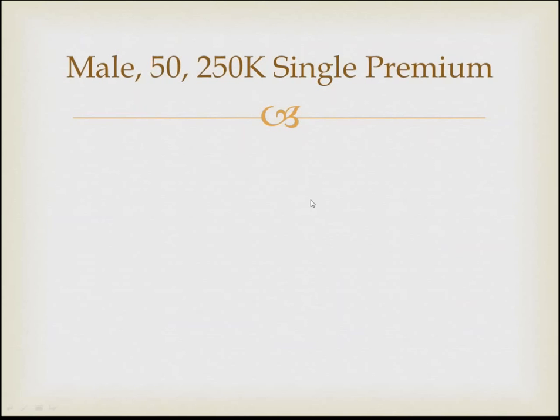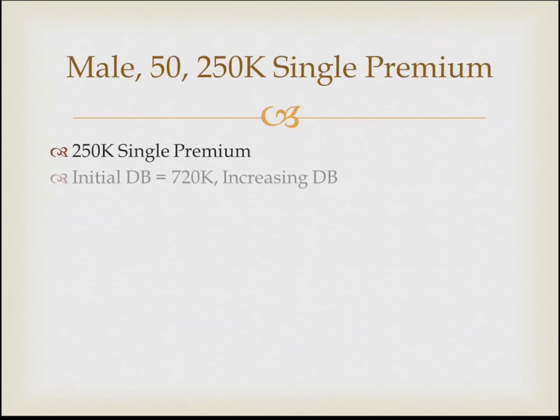I kept these all at 250. This would work with 100,000. It would work maybe with a little bit less. In this case, because the client's older, the same premium, we've got an initial death benefit of 720,000. Still almost 3 times the single premium they put in. It's got an increasing death benefit, so over time it'll be much larger.